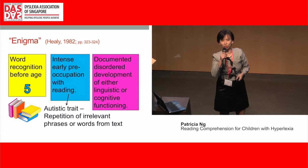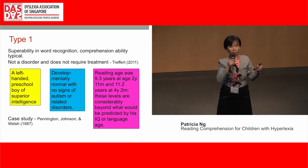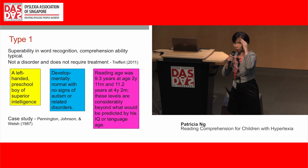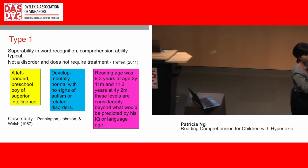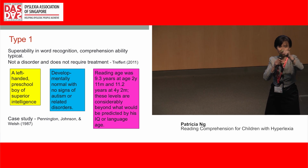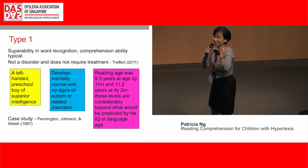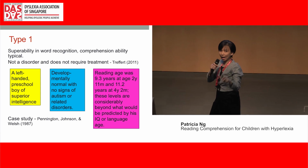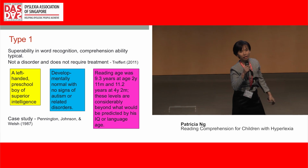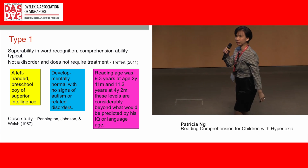Nowadays, we don't use those archaic terms, idiot savant, anymore. We use typology numbers. Maybe you all think of what, diabetes or what, numbers, huh? Okay, so type 1 is assigned to those with no abnormalities in language or cognitive development, but they have fantastic word recognition. In this case study here, the child is a boy, just now was a girl. There are also studies about the ratio of boys and girls, but I don't go into this. I don't have much time. I give you 30 minutes. So this boy, at 2 years, 2 months, his reading age was already 9.3. Then they tested again. At 4 years, his reading age increased to 11 years, which is at primary 5 level. Isn't it fantastic? So it's about 7 years difference.